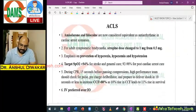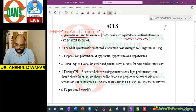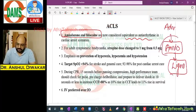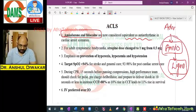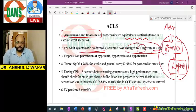ACLS. Now nothing much has changed in ACLS. Amiodarone and lignocaine are now considered equivalent antiarrhythmics. Initially they used to say first drug of choice adrenaline, second drug of choice amiodarone. If amiodarone is not available, then lignocaine. So lignocaine was second to second, but now they have considered this as the same. So amiodarone and lignocaine are both equal as an antiarrhythmic agent. For adult symptomatic bradycardia, atropine dose is changed to 1 mg from 0.5 mg. So now you have to give a higher dose, 1 mg.